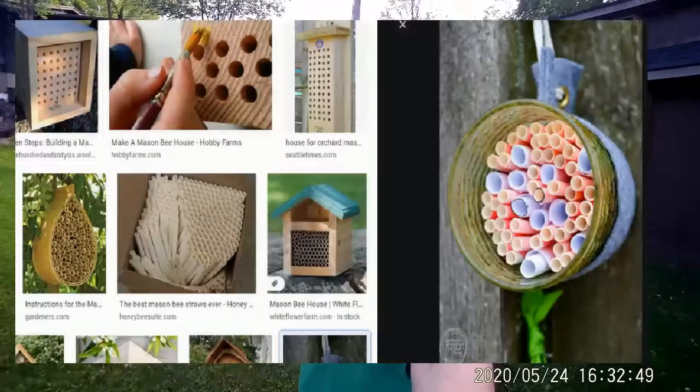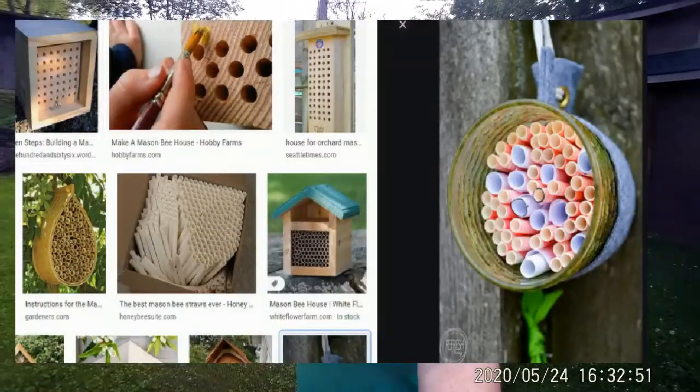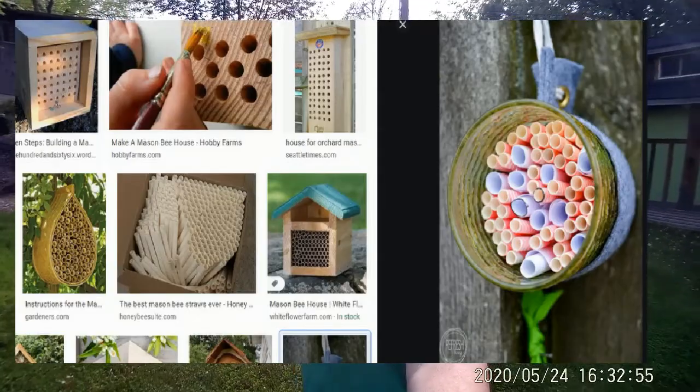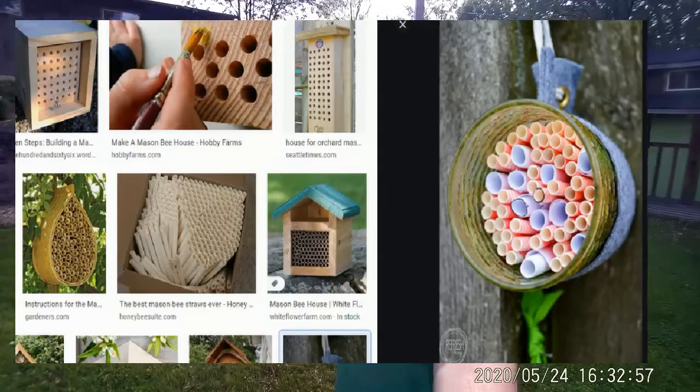So if you have little bamboo tubes or something like that laying around, by all means that'd be great. But you can simplify it as well. You could use straws. You could use straws inside a can or like a Pepsi bottle or an old drinking glass. And I mean, the opportunities are endless. They just need to be little holes.